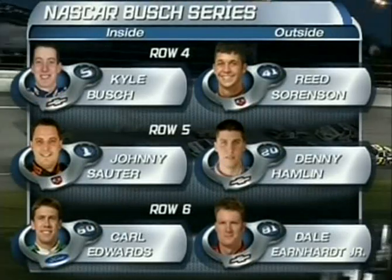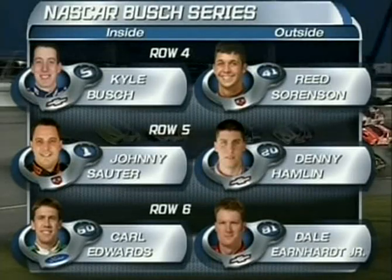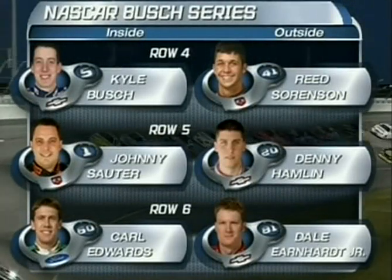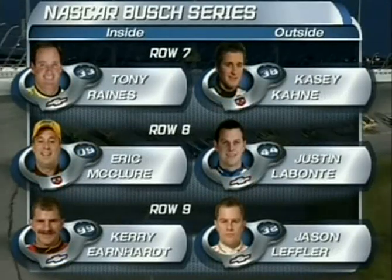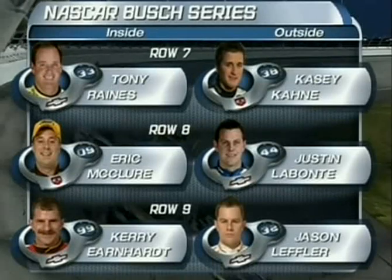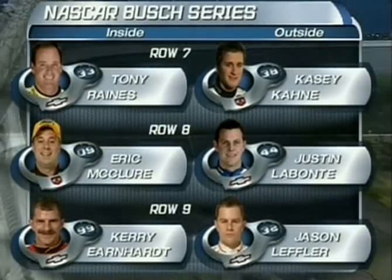Kyle Busch and Reed Sorenson in row 4, followed by Johnny Sauter, Denny Hamlin, and then in row 6, Carl Edwards and Dale Earnhardt Jr. I see some damage out of that row 6 from Edwards and Dale Earnhardt Jr. You mean damage in a positive sense? In a positive sense, winning the race. Now, yes.